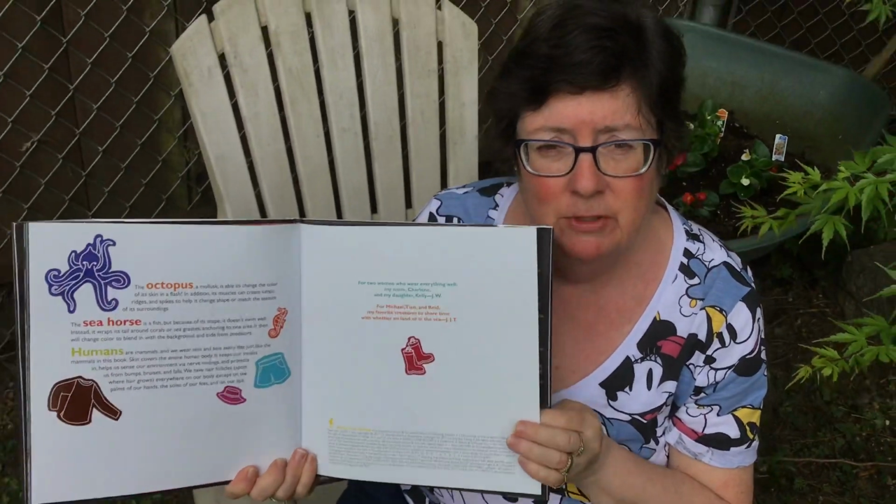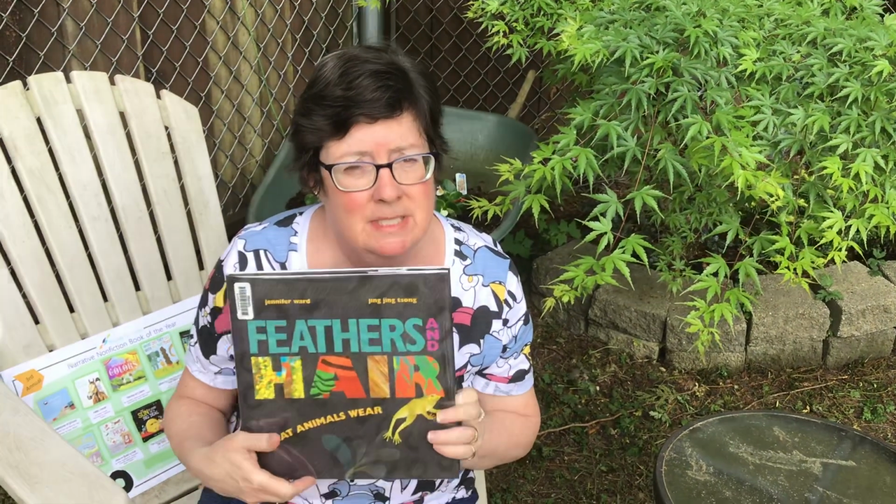So I hoped you enjoyed that story, and be looking for the different types of feathers and fur as you're out and about. Sometimes you can see a crow feather on the paths when you're walking away.